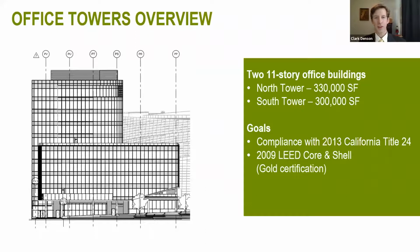So the first project we're going to take a closer look at will be the two office buildings. Each is 11 stories tall and about 300 to 330,000 square feet each. And the energy goals for these buildings were to comply with the 2013 California Title 24 Energy Code, as well as achieve LEED Gold certification under the 2009 LEED Core and Shell rating system.